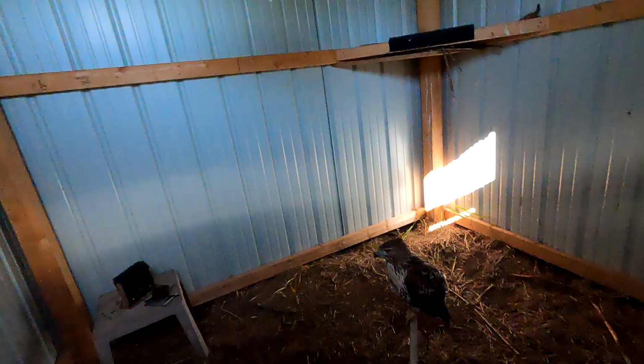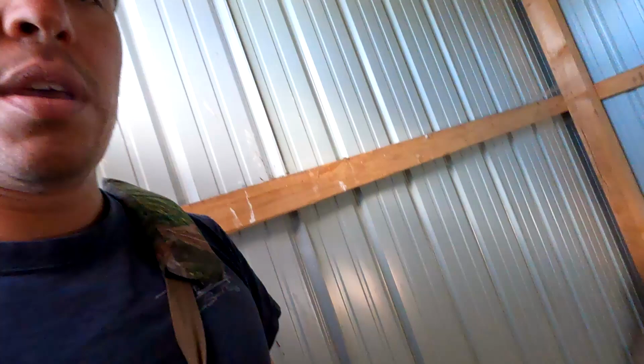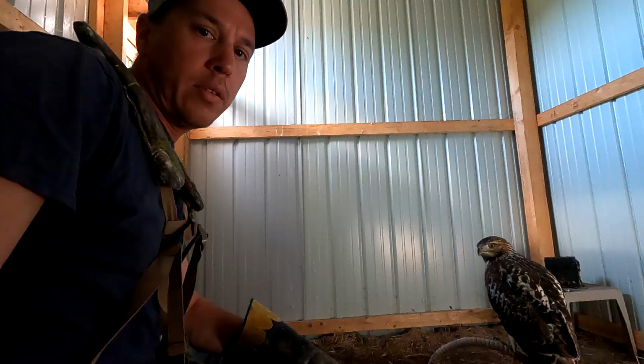Hey guys, we are on day three of the training. I actually had her tethered last night, just out on her bow perch in the mews. And we're going to try to work with her now, but she seems good, so let's see how she feeds. So basically I'm just going to sit here with her for a while.